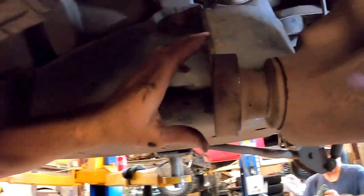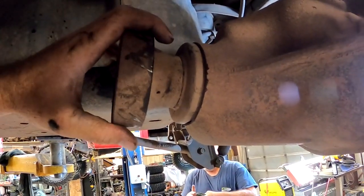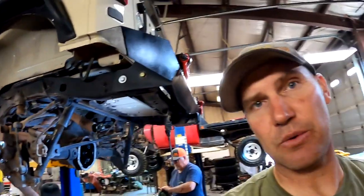All right, so we've got it in there. We've got to crush the crush sleeve still, but we're going to need a bigger tool. So we'll shut this thing off, get that crushed, and we can put this together. All right, so got this thing handled. Feels good. Zero lash either way, and it's got a little resistance to spin it. It's dang good.